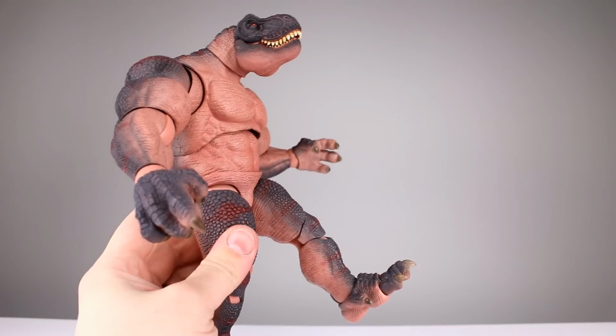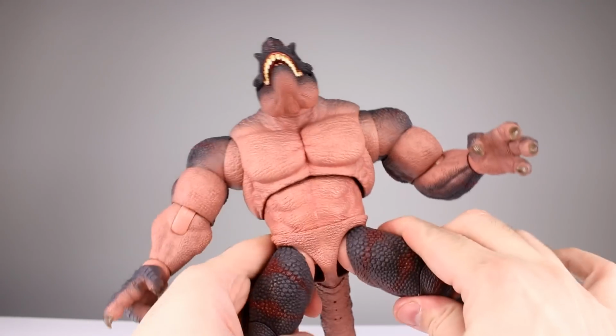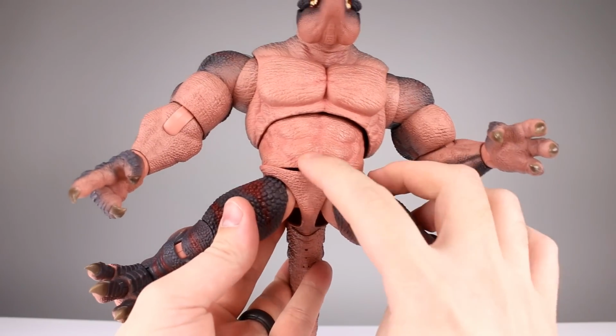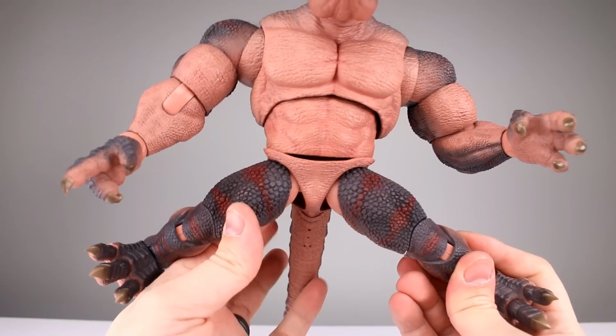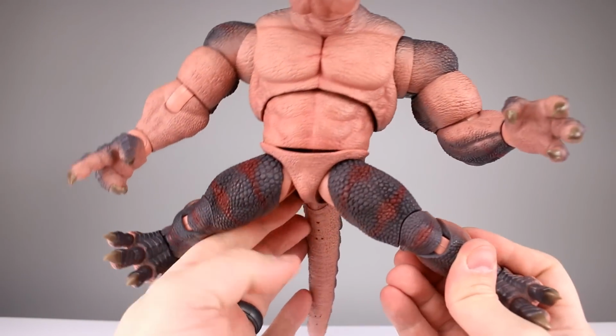Still not very much range going forward. The thighs don't have much clearance. Going back, we get very little. Going out to the side, better than 45, I'll take it. It does pucker this, so be aware of that. When these guys are naked, they do have a little bit more gapping than you might like in the torso.